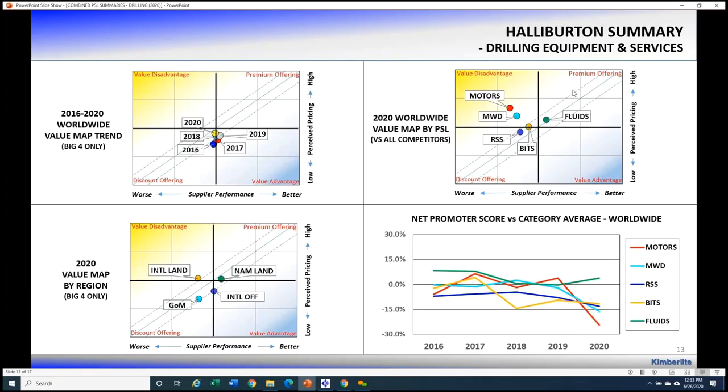If you look at Halliburton, you can see Halliburton Fluids, the Baroid Fluids, happens to be one of the strongest product lines. Mud motors and measurement while drilling as a category tend to be competitively disadvantaged and value disadvantaged in the marketplace.